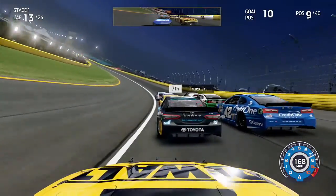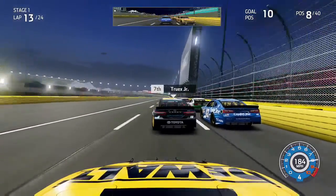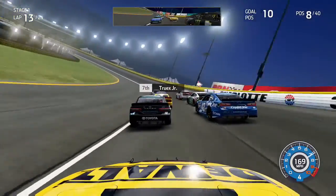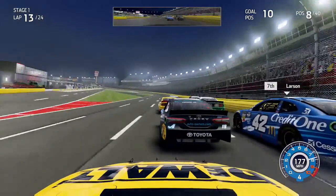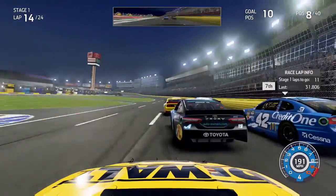Obviously only 13 laps in, plenty of time for him to completely screw it all up and lose this victory, as we come down the back straightaway, just a couple car lengths behind the 19 of Truex, as we just about clear Kurt Busch going down into turn 3, as we have Larson and Truex battling side by side. Blaney is clear of anybody now as he tries to check out and run away with this stage victory, as he really doesn't seem to have much competition at this point.